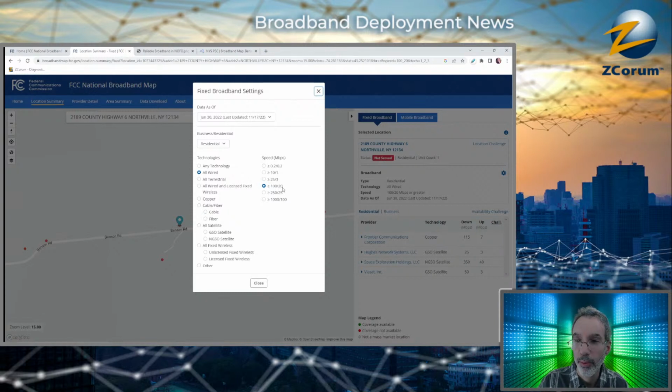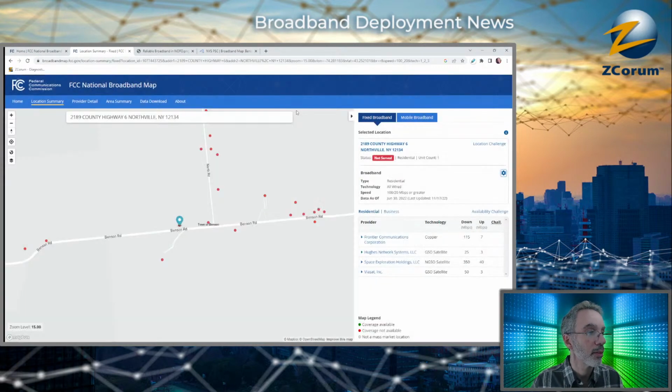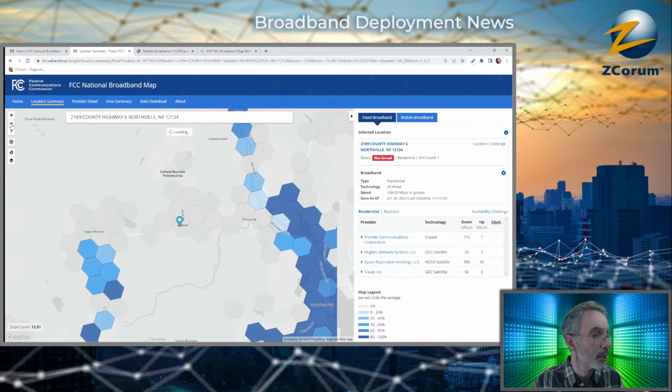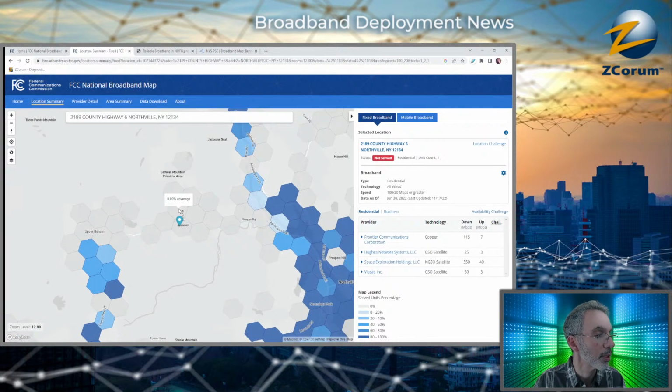So maybe they have that backwards, or maybe it's wrong. Maybe it's backwards in my mind. I would have sworn the way I would read that would be greater than or equal to 100 by 20. But in any event, now as I zoom out on this map, you will see it's changed because everything's red. And as I zoom out and get the polygons, you're seeing the polygons are gray now. So when I hover over those, it's showing 0% coverage. Because according to the parameters I set over here, now everything is not served.